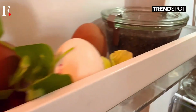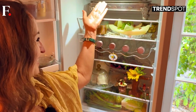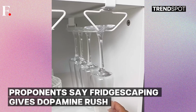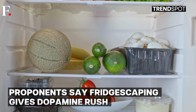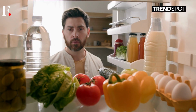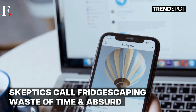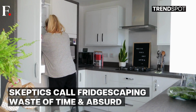In a world where everything from our morning coffee to our sock drawer has to be aesthetic, it was only a matter of time before the fridge got its makeover. But just because something can be beautified does not mean it should. So before you go diving into the deep freeze or fridgescaping, ask yourself, do you want a fridge that feeds your body or one that feeds your Instagram feed? Because aesthetics may play a huge role in our lives today, but no amount of fridge decor will stop that ginger ale from going flat.